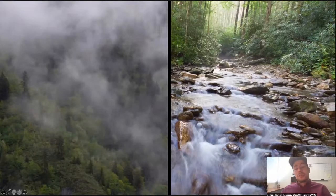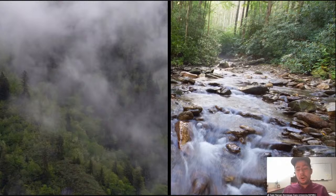Many of you are familiar with these landscapes. These are places you could find in Western North Carolina or across the Southern Appalachians. These are moist, foggy forests, such as the Great Smoky Mountains, and these beautiful bubbling brooks. And in these habitats, you can find a tremendous diversity of salamanders. This is one of the reasons that we study this group.